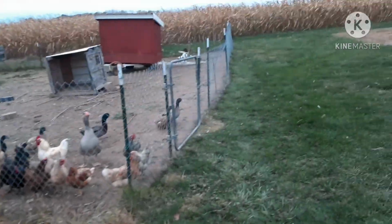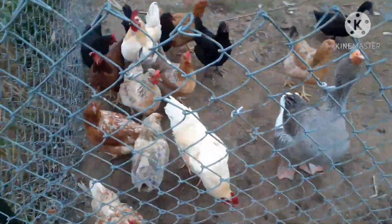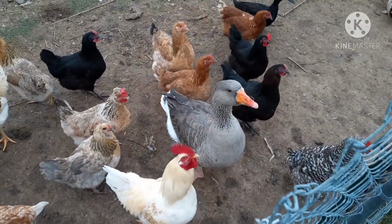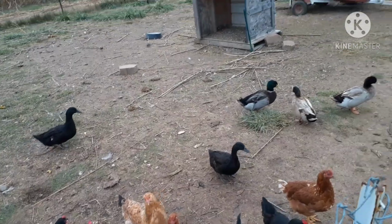So here's our 40 by 40 chicken coop enclosure, and we got all the ducks and chickens now. All the chickens that we saved, a couple of roosters. There's Cranky Frankie, our guard goose. They're all super healthy. They're all starting to lay eggs. The ducks are starting to lay eggs. It's pretty awesome.